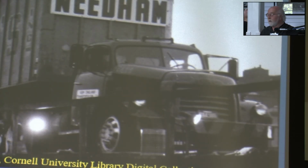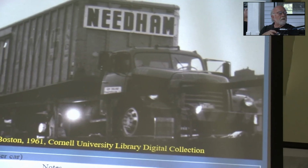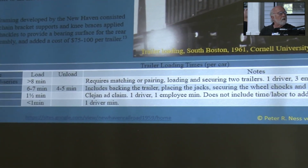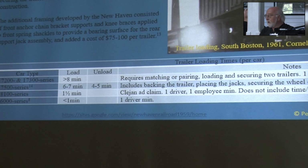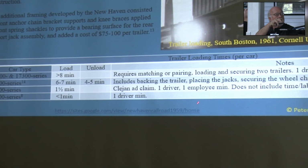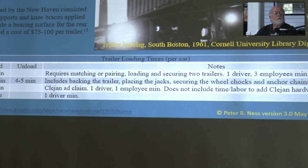We talked a little bit earlier about loading these, right? These are a description of the loading times I've been able to find out. You look at the early cars, it was more than 8 minutes. When the Collegians came in, it knocked it down to 1.5 minutes. These are all text articles. It's not like someone's doing calculations. I'm not really sure. The manpower required is much reduced over here. One driver, one employee minimum. It doesn't include the time and labor.